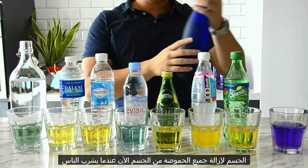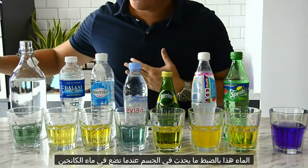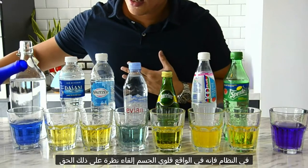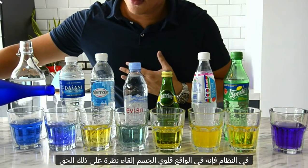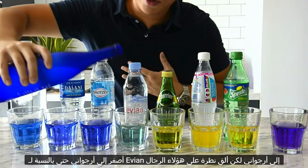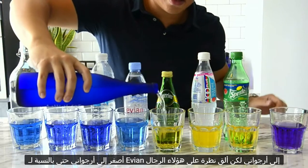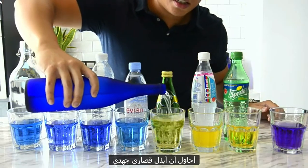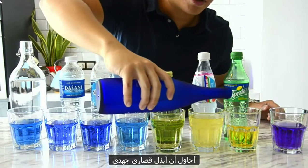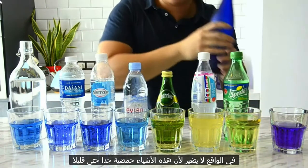Now, when people drink Kangen water, this is exactly what happens in the body. When you put Kangen water into the system, it actually alkalizes the body. Take a look at that, right? From yellow to purple, even for Evian, to purple. But take a look at these guys. I'm trying harder, I'm trying my best. It actually doesn't change because these things are so acidic.